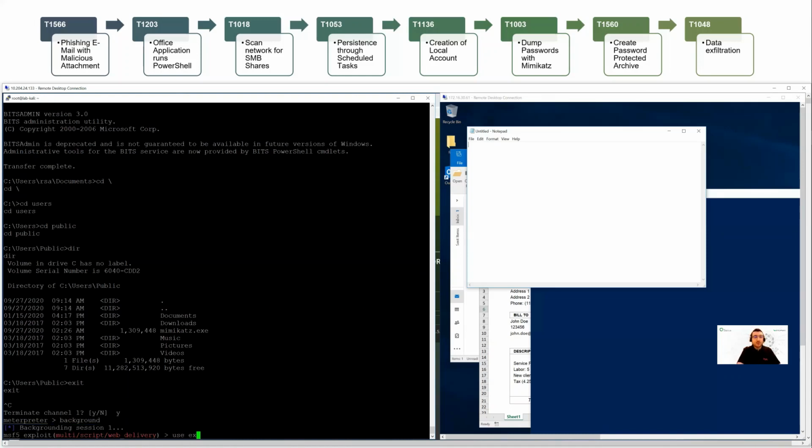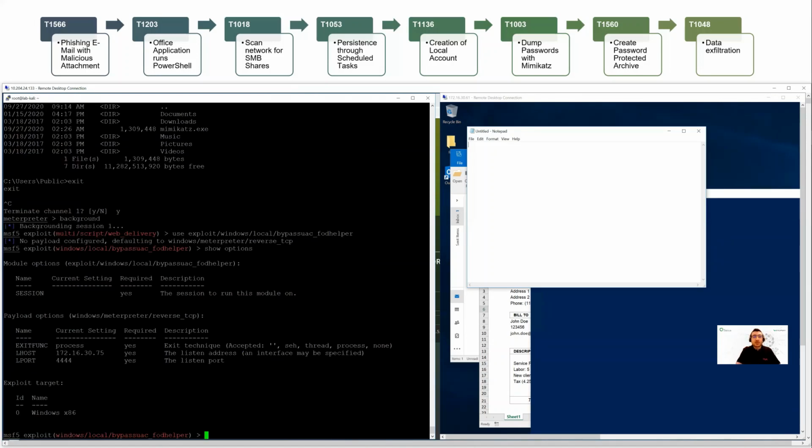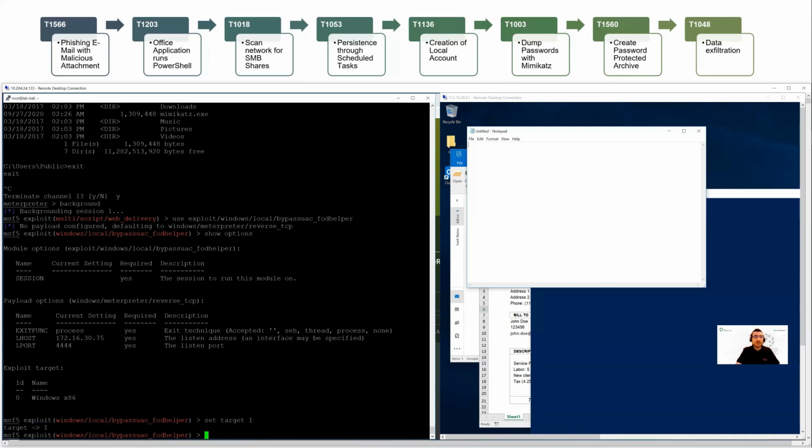And I will use an exploit to disable UAC, Windows, local. So this is the exploit that we will use to disable UAC that will allow us to escalate our privileges to system. So by checking show options, this will tell me the parameters that I need to provide to successfully launch the exploit. So first I need to specify what is the target system. It's a 64-bit system or x86. In my case, it's a 64-bit system, so I need to change this to 64-bit.